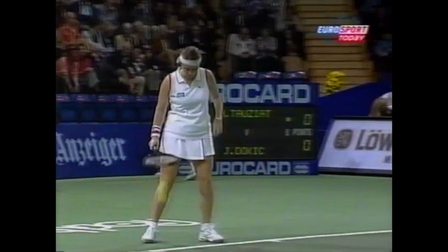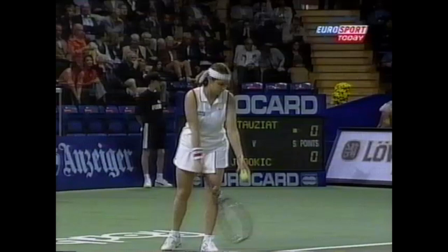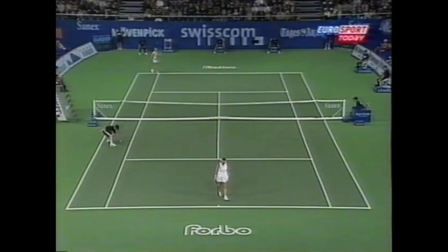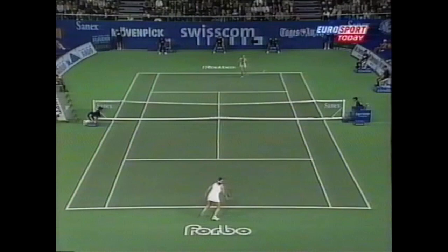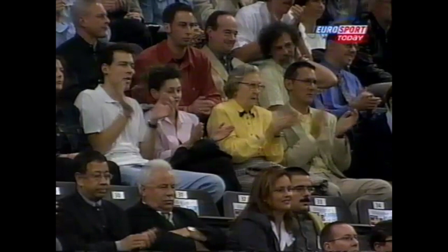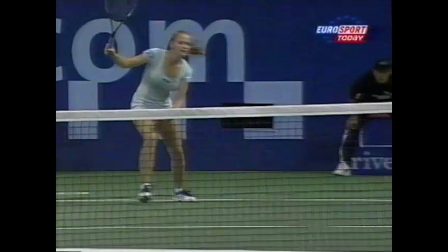Got to rebuild the momentum, Natalie Tauziat. Had a break, lost it. 1-2, second set. Well, they have to be that good to work these days, these drop shots. Caught Tauziat with her weight going backwards.